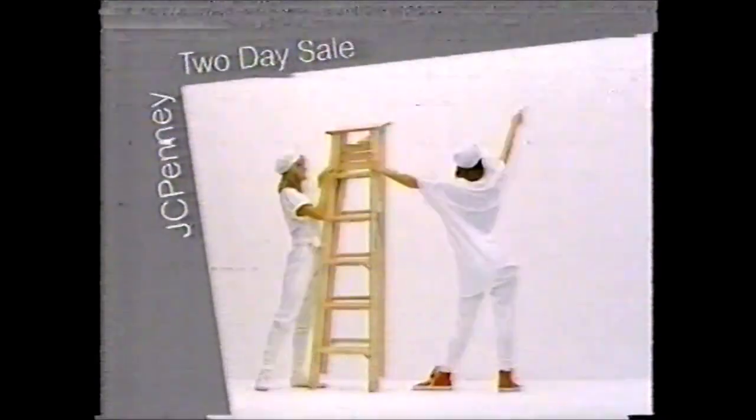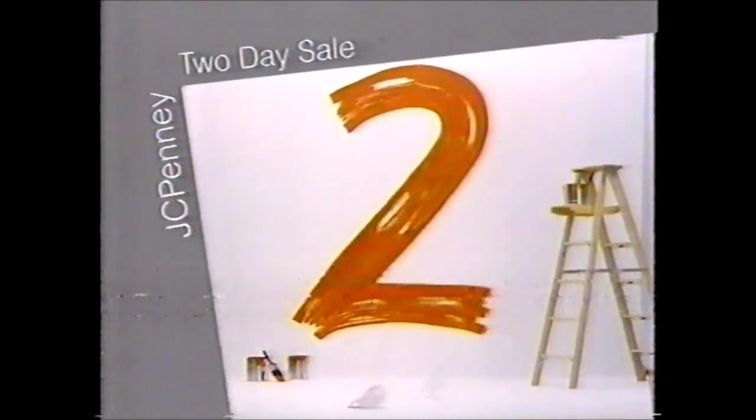There's something exciting going on this Friday and Saturday at JCPenney. The two-day sale. Two big days to save throughout the store. The two-day sale this Friday and Saturday. JCPenney.